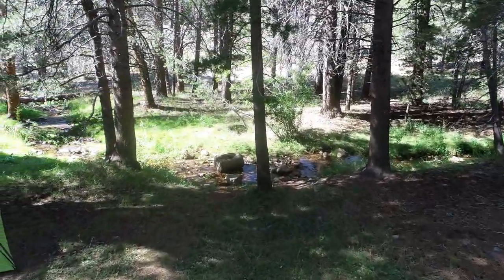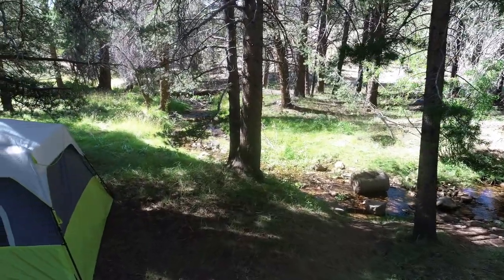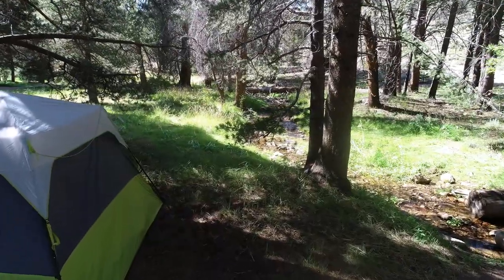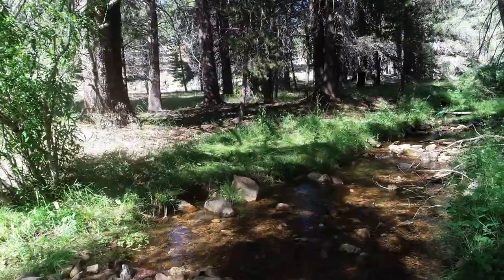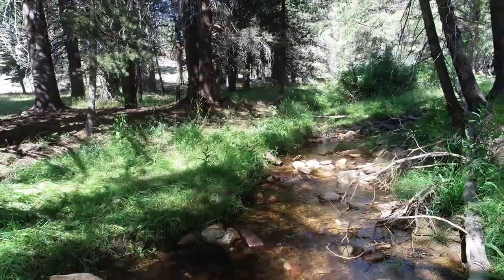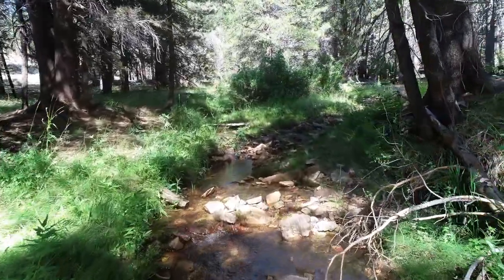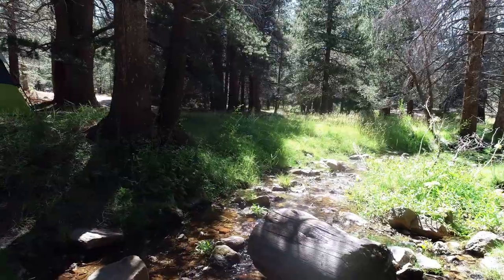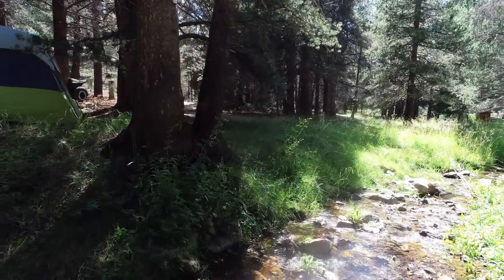Settled into our campsite, and look at this stream. We were surprised after we parked, got out, walked around, and saw that we would have a little creek going right through our campsite. Boy was it nice to have a fresh water source nearby, and just to fall asleep and hear that water run is really fantastic. We were super pleased with this area, so much so we decided to stay here for nights number two and number three. I mean, how do you beat this?